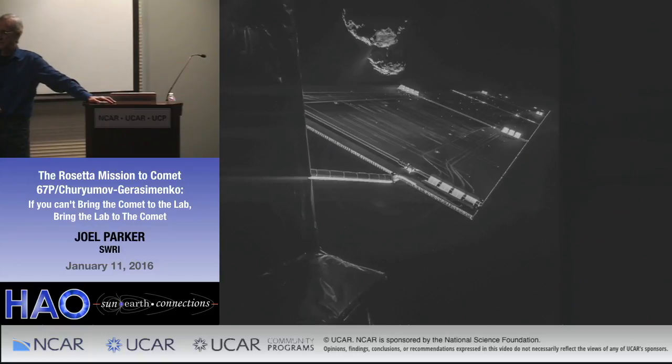Second question is about the magnetic field. With this obvious reconfiguration of this object, how can you have confidence that you can keep a magnetic field over 4 billion years?